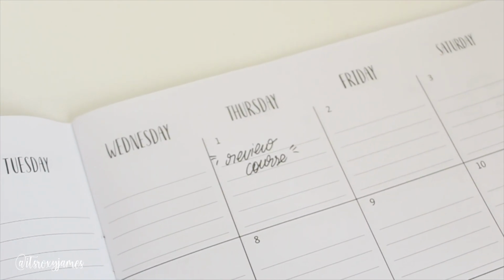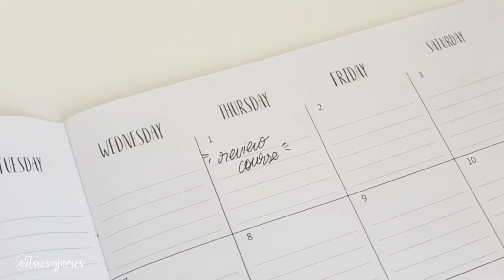Using your monthly planner to organize all of your school classes and schedules and major dates will make you feel less overwhelmed, because you will see everything you have to do and you won't have to think you're going to miss anything important, because it'll all be written down.